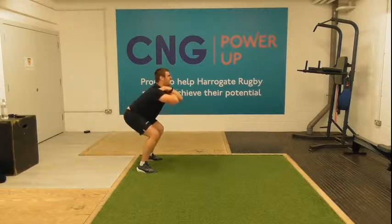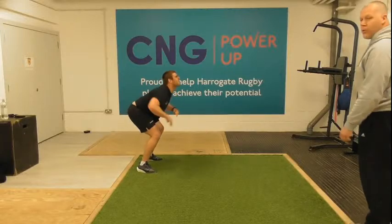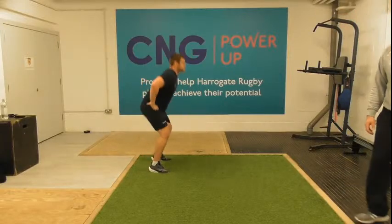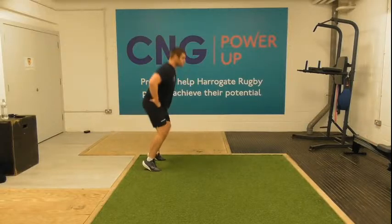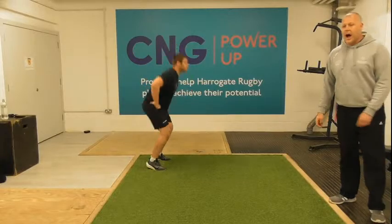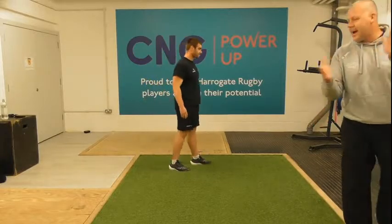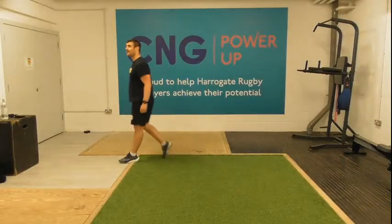Keep working it through. Moving in our power variant. 3, 2, 1, and off we go. Driving that floor away. Trying to keep the head as high as you can. Keep pushing. And rest here. Good first round. Grab your drinks if you've got them at home.